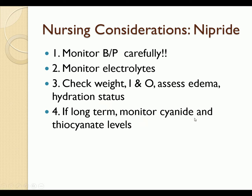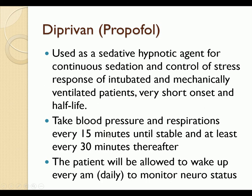And if they're on it long-term, monitoring for cyanide and thiocyanate levels. Alrighty then. Our next one is Diprivan or Propofol. This is used as a sedative hypnotic. It is used for patients who are intubated mechanically, and it has a very short onset and half-life, which is a good thing. It means we take it off and it doesn't last long, it goes away.